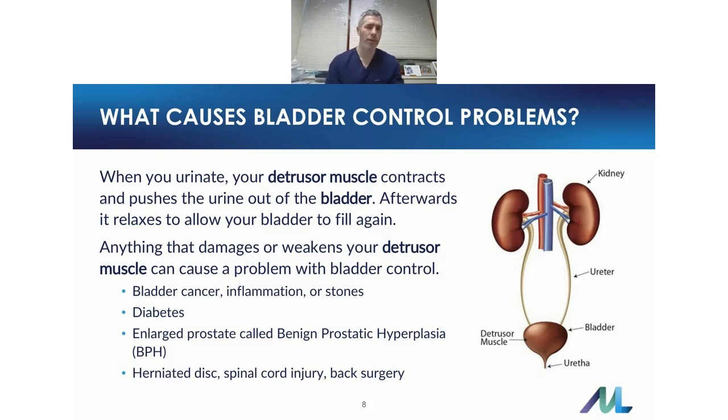Is it normal? No, normal is not waking up at night to urinate, but that doesn't mean it's not common, and that doesn't mean it's not bothersome. So I tell patients, if you're bothered by the way that you urinate, then that's something we need to address.